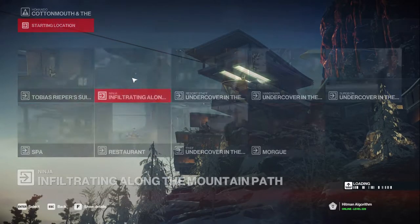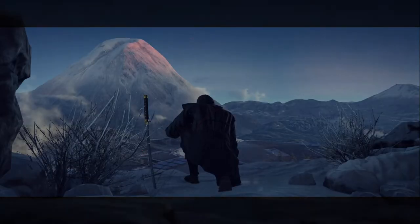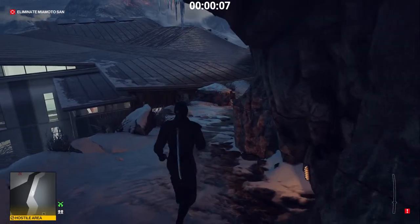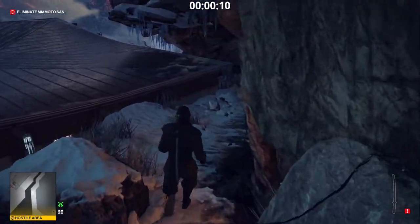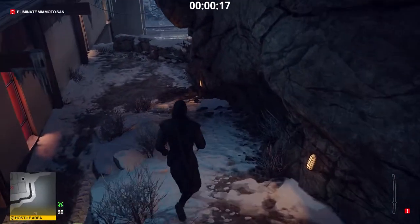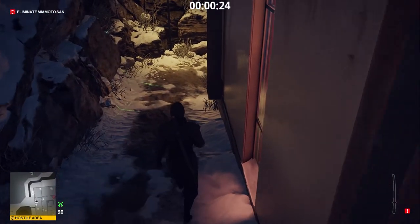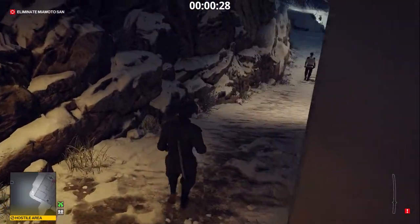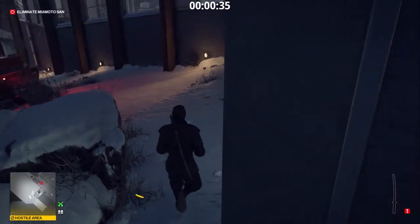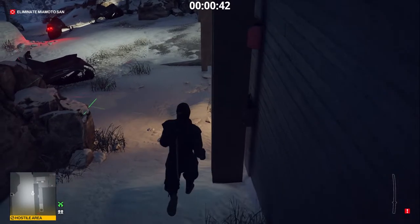Like I said, we need to start at the mountain path. Pick up the sword and let's go down the mountain path. Careful, there is a camera here. We infiltrate the hospital using the pipe near the sauna. Watch out for the camera.